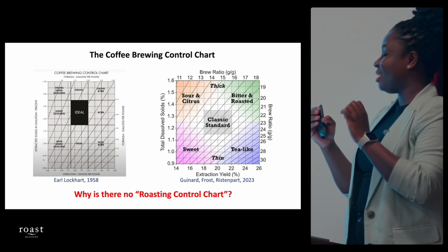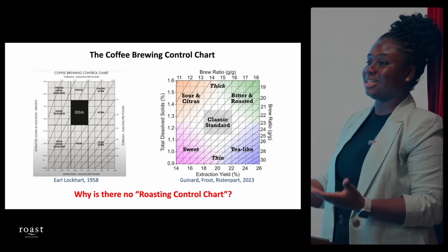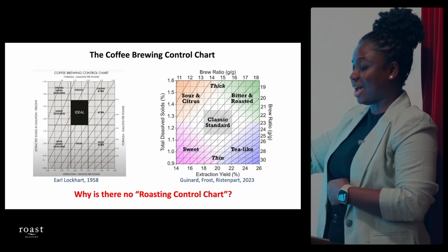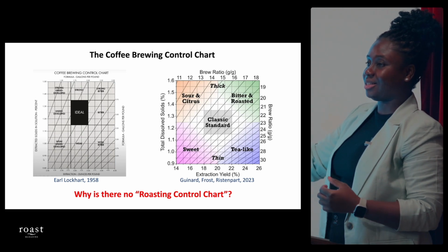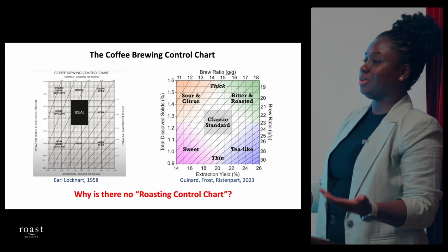How about we summarize the complexities of roasting, and then we create a chart that looks like this. That way, every roaster anywhere in the world can use these charts to control what their roasted coffee is going to come out looking like.